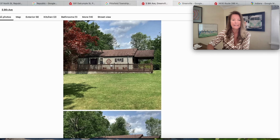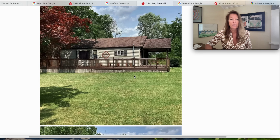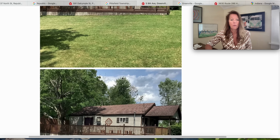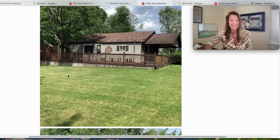$64,900. What are we getting? This is really cute. This looks really well maintained, very clean. No landscaping around the outside. Shingle roof. Tan siding. Very pretty. Everything matches nice. Brown shutters around the windows. 1 bedroom, 1 bath. And I think they saved the tree and built the deck around it. How fabulous is that?